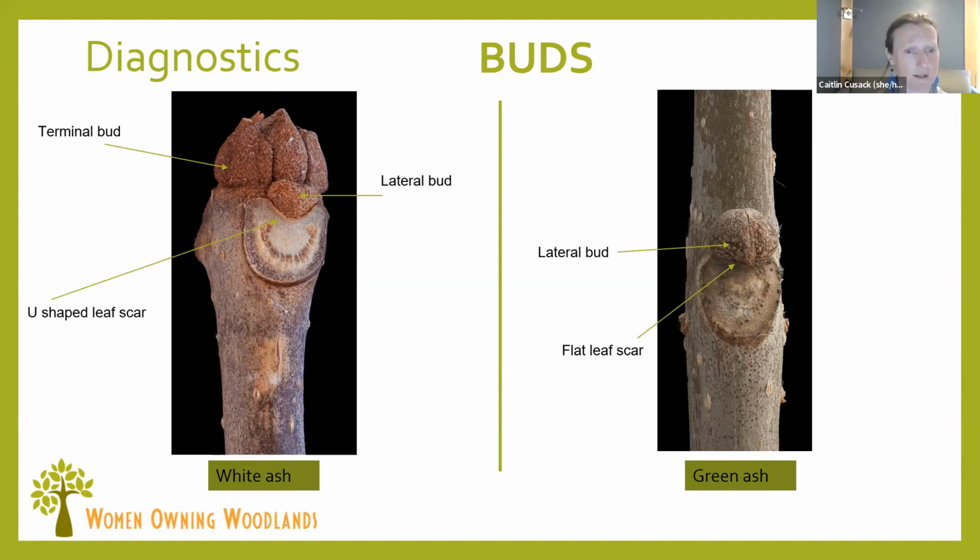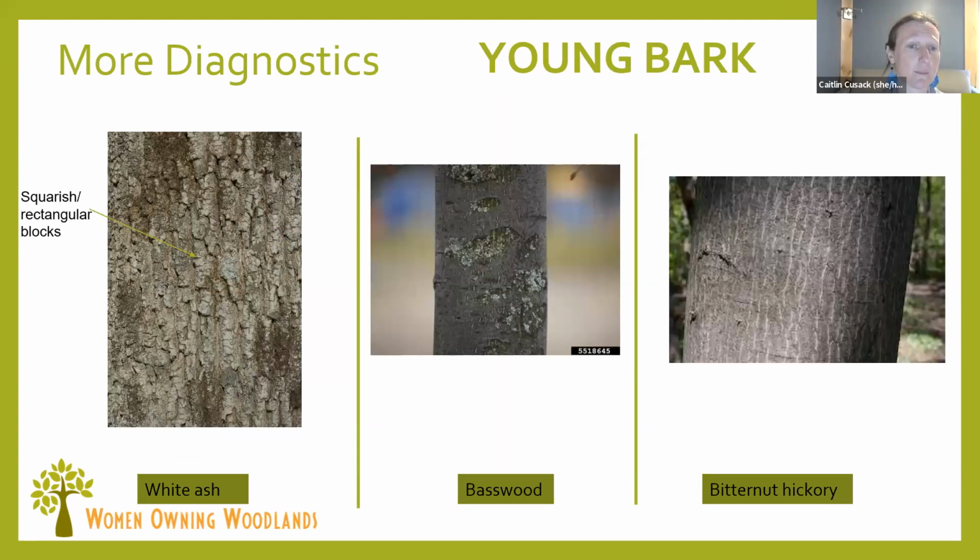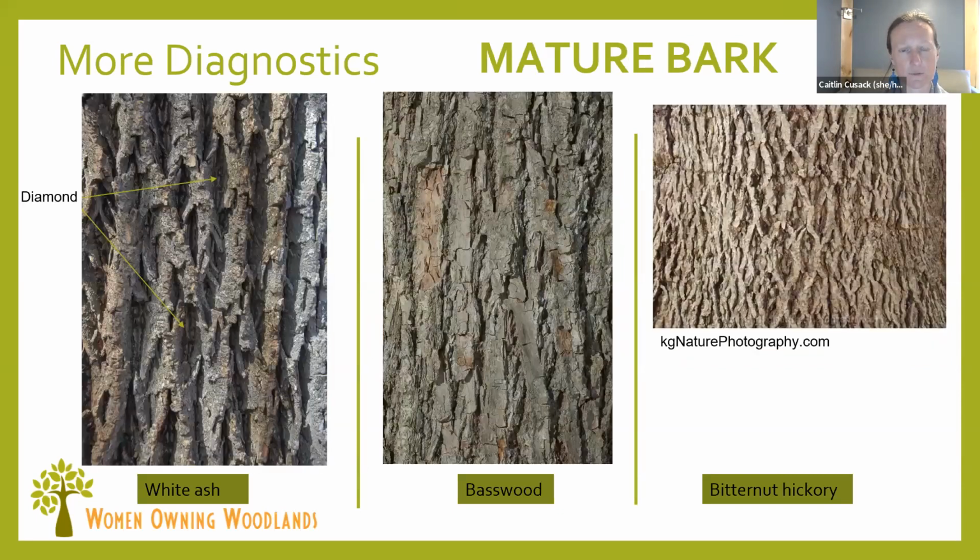So speaking of bark, on the left, we have white ash when it's young. It kind of starts to develop these squarish rectangular blocks, which I'll then compare to basswood and bitternut hickory as we get going. But when it's young, it is very different. When it gets older, it starts to develop deep ridges, and these ridges start to intersect to form this diamond pattern. So you'll see these thicker ridges, especially on older trees, is something to really look for. In addition, again, look for that opposite branching, look for those stout branches, and it will really help you determine that that's white ash.